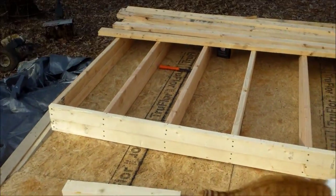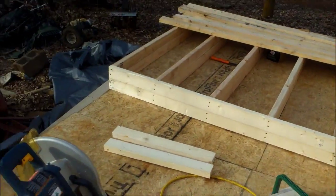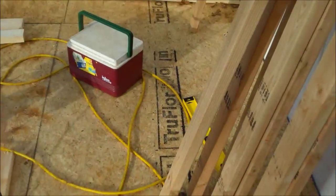Hopefully I can get a lot done today, because it's going to rain tomorrow. I'd like to get the roof on today. That's about it. If I get the roof on today, that'd be great, because I don't like particle board to get wet.